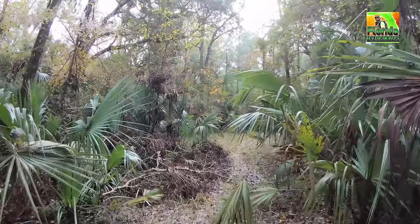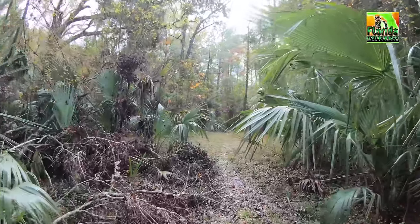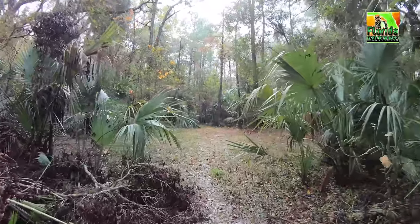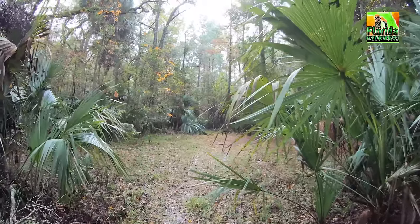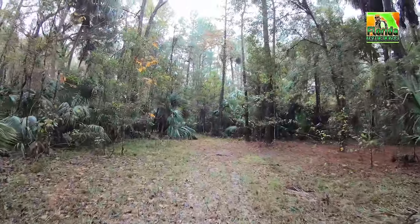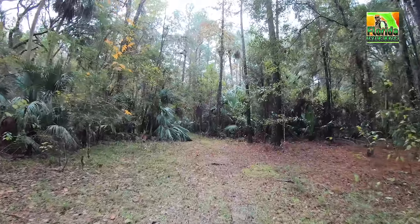I'm out here searching for some of the old Indian mounds, which is always an adventure and can be quite challenging as well to track some of these sites down. But I enjoy it very much. It's like taking a journey back in time.